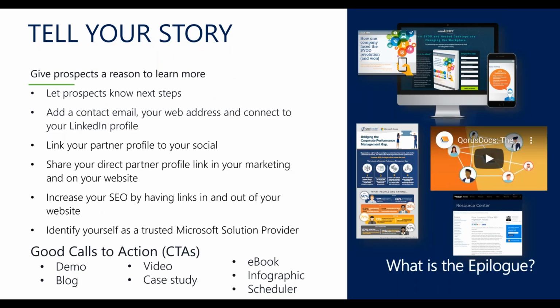So a little bit about the follow-up. It's not just that your value add is okay. Let's say a prospect wants to learn more. What are the next steps? So you can add a contact email, your web address, and connect to your LinkedIn profile. I think nowadays your LinkedIn profile is the best B2B tool from my experience.